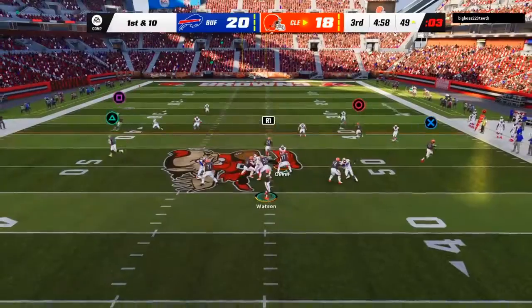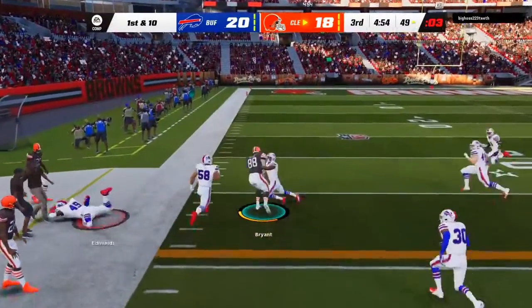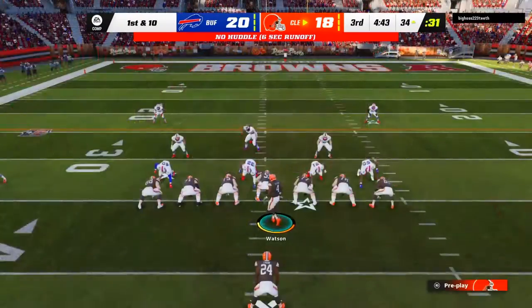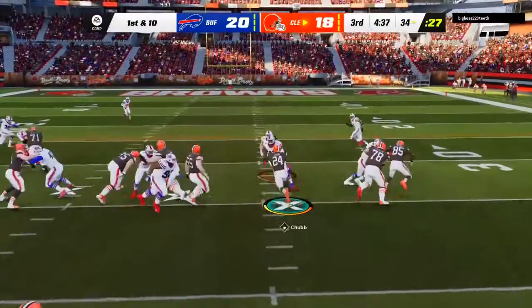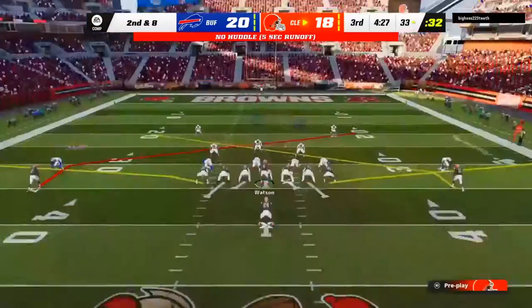On 1st down, it's Watson. That's caught by the tight end, Harrison Bryant. And he's going to be marked down just inside the 35. From the 34 now, here's 1st and 10. Now Chubb running right, and he can only manage to get a couple. 2nd and 8 coming up.